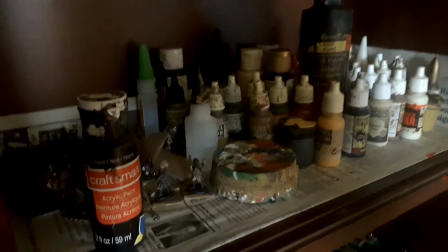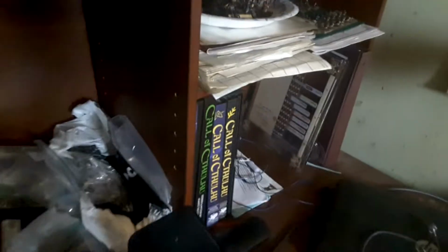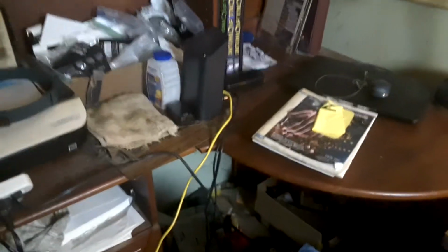And on the other side, very convenient for me, I usually keep my paints and some other projects. My glues and stuff are kept right here. And of course, more projects. There's my AWI, some Kill Team, some more pikemen on the go. That's part of a commission, actually. And yeah, it's not much, but works for me at the moment.